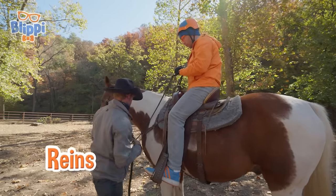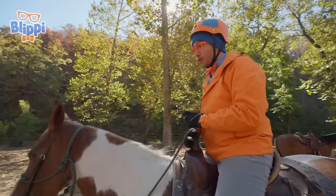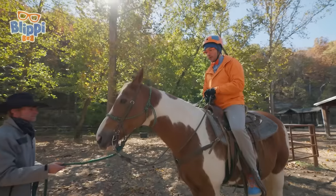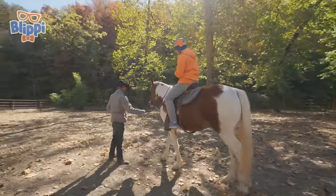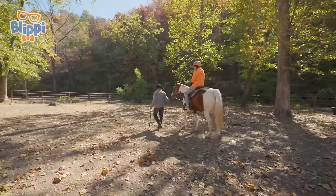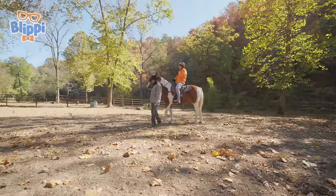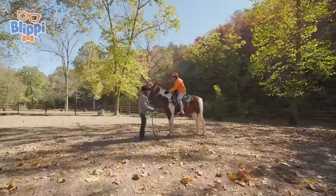And then I hold the reins like this, right? Yep. And if I want to go forward, what do I say first? You're gonna say walk up and give him a squeeze and then a kick with your legs if you need to. Okay, walk up. Good, Charlie. Here we go. And if I want to stop, what do I say then? You're gonna say whoa and pull back on the rein. Charlie, you are such a good horsey.